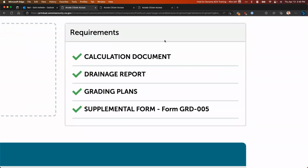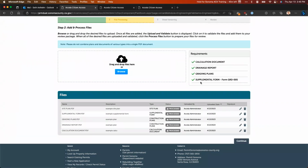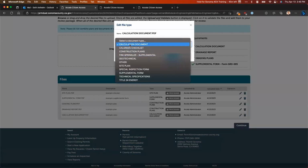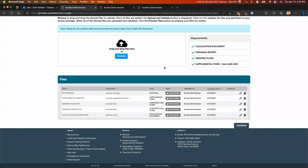Keep an eye on the requirements over here, as staff may adjust those based on perhaps a unique nature of your application. So keep an eye on those. You might need to add additional documents, so I can click browse, add additional documents. I might have to replace a document, so I can delete it from the package and upload the updated document based on the comments. They may ask you to correctly classify the document types. So maybe everything was uploaded under one document type and that's not correct.